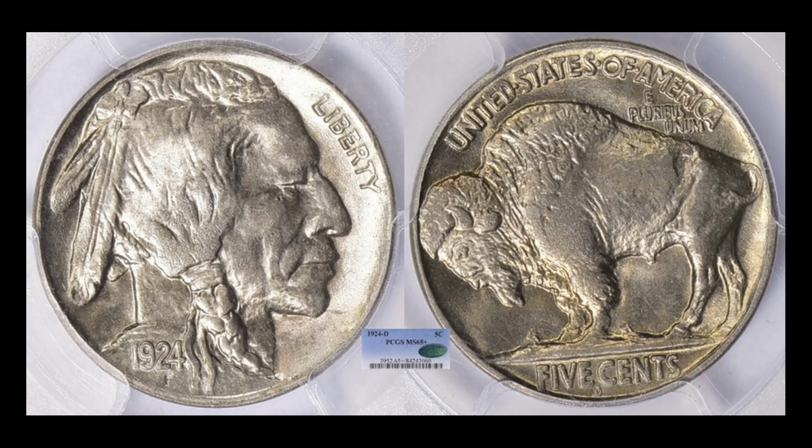One Buffalo Nickel we gotta throw in, 24-D. Man, talk about one of your rare dates within the series, and especially one in mid-state condition. This one is a 65 plus CAC certified, and PCGS really did this one a favor. It's a beauty. Very well struck. You just don't see that from mid-20s buffaloes, and oftentimes they're going to suffer in the luster department a good deal. This one just shows a little bit better flash than some of the others I've seen here recently.